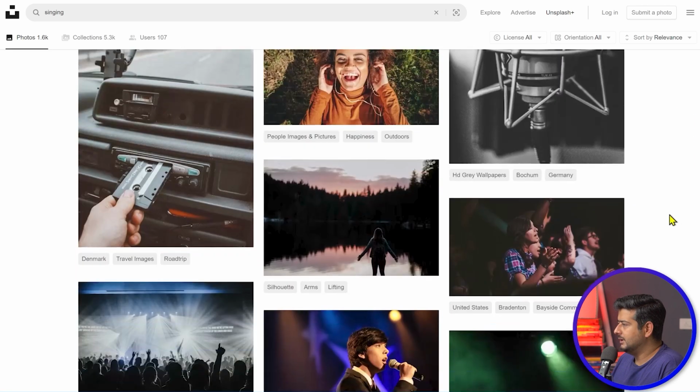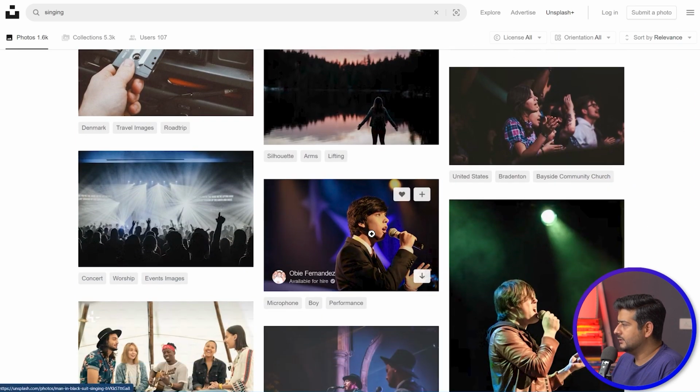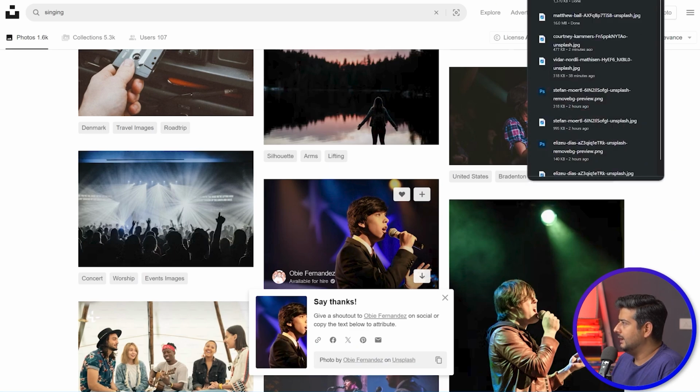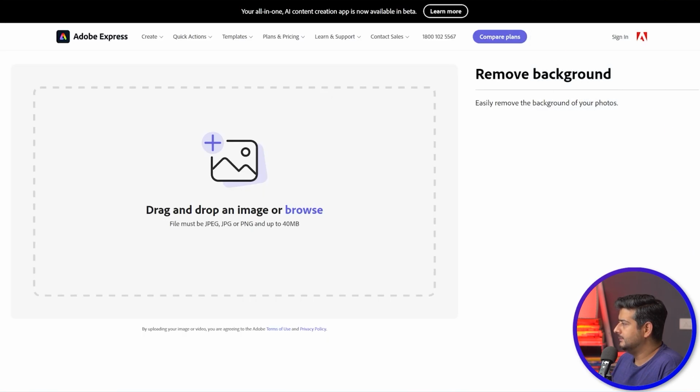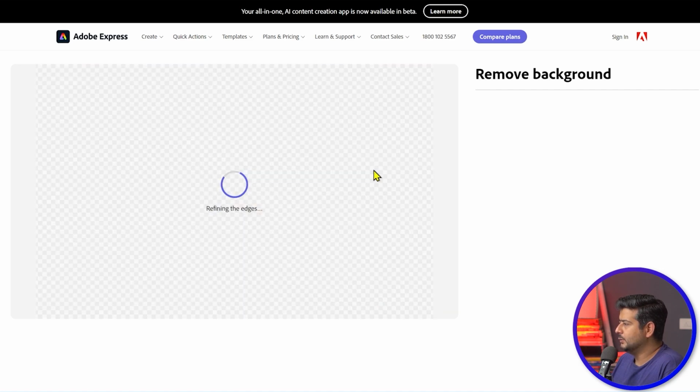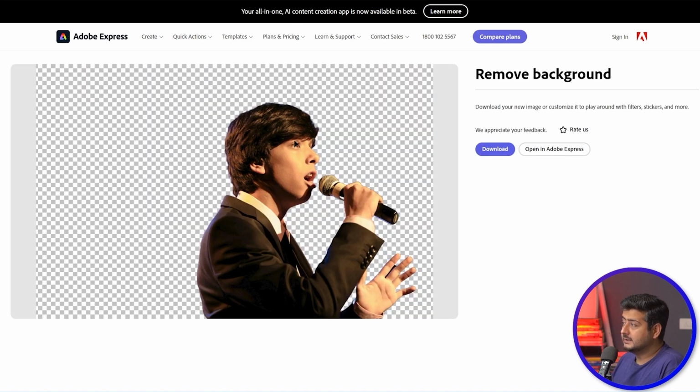So let's find some other images once again. This looks fine. Maybe we can use this one or maybe this one. Let's try this one first. We'll download this and we'll also use this. Let's see if it works. All right, this is a reasonable job done. What you can do is download this or use this image. This is the process that I'm describing.